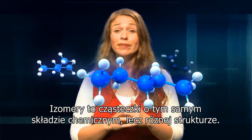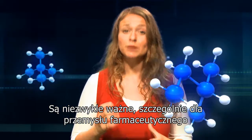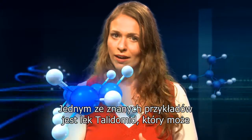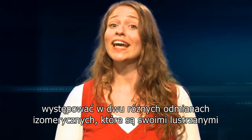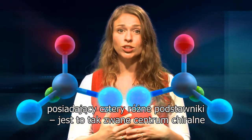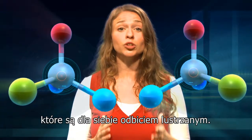Isomers are compounds with the same chemical formula but a different structure. These are extremely important, especially in the pharmaceutical industry, where the biological activity of drug molecules is often very dependent upon the particular isomer. One well-known example is the drug thalidomide, which can exist in 2 isomeric forms that are mirror images or stereoisomers. Stereoisomers contain at least 1 carbon atom having 4 different groups bonded to it, a chiral center. Each chiral center can exist in 2 possible arrangements that are mirror images.